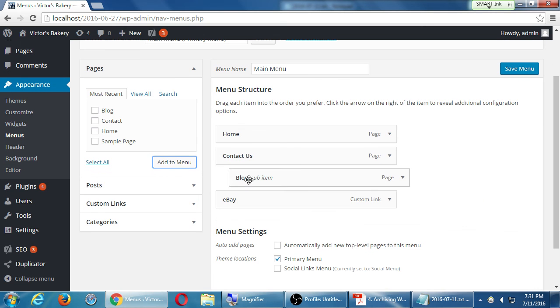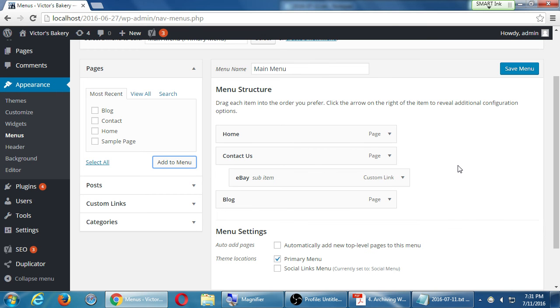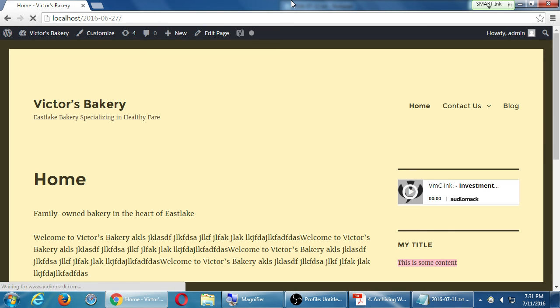Remember, if you rearrange things, be careful, because I just put my blog as a sub-item of my contact. I don't actually want that. I want it up here. So whatever you want, move it around if you'd like. It's top to bottom here, but on my design, it's left to right. Save your menu, visit site, and then you should see now, after all of this, now we've got what I wanted, which is, visit site. Now I've got home, contact us, blog.